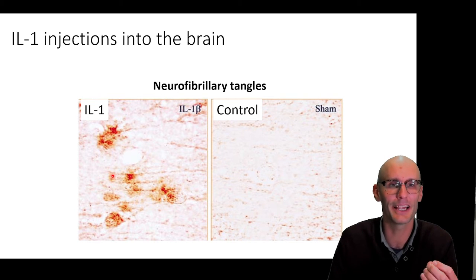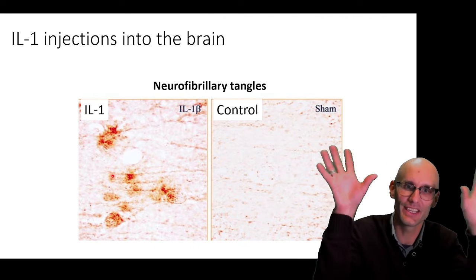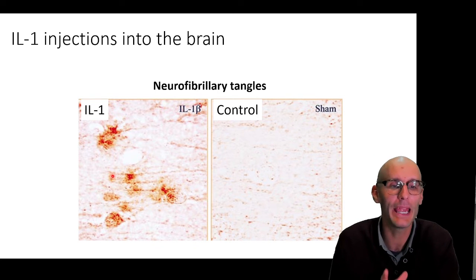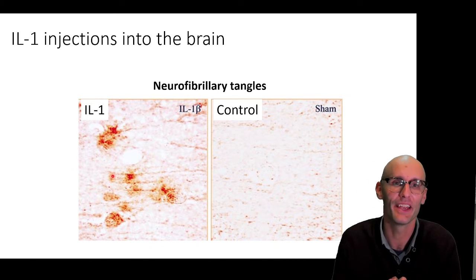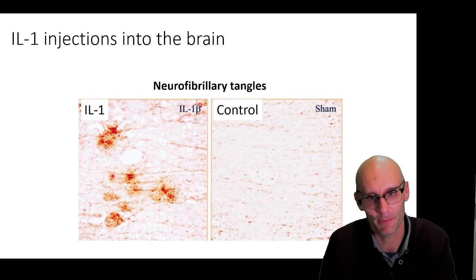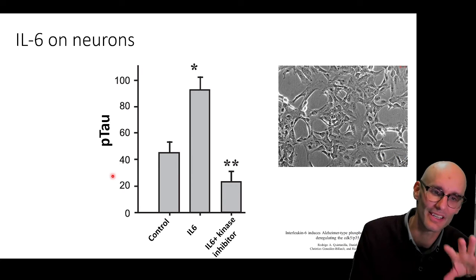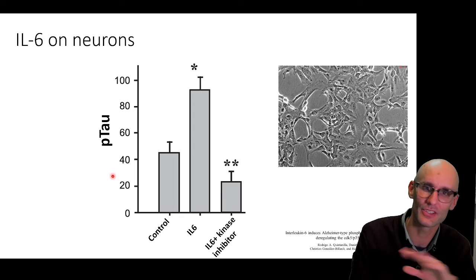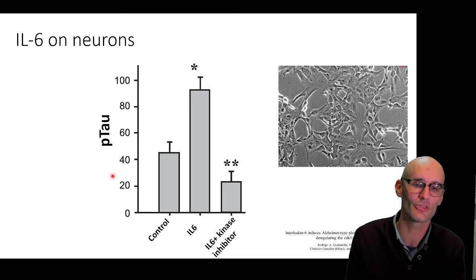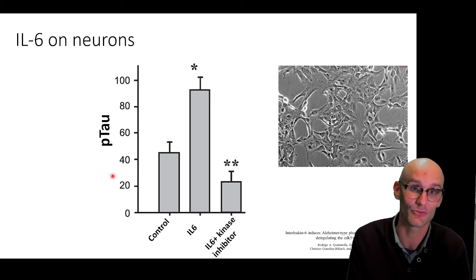So we know that inflammation is sufficient to induce tau pathology, and we know that all those diseases induce inflammation. So it's fairly convincing that inflammation may be at least one of the pieces of the puzzle that links things like amyloid pathology to tau pathology. Now, here's another study, and this is even cleaner than the previous study. If you just take neurons in a dish, so now there's no other cells, no microglia, no astrocytes, no blood vessels, no neutrophils, you've just got neurons in a dish, and you put on inflammatory cytokines. They actually repeated this with IL-1, but I wanted to show that there's a range of cytokines there.